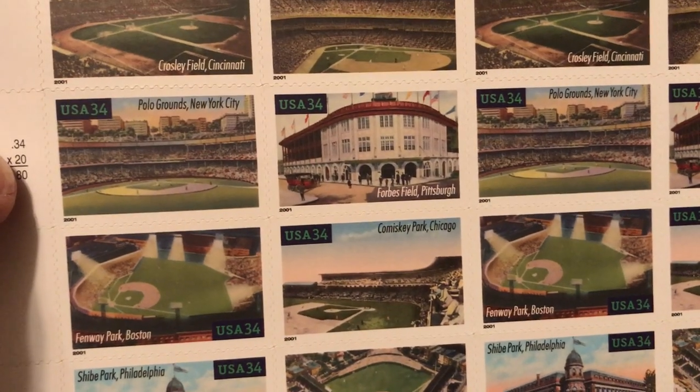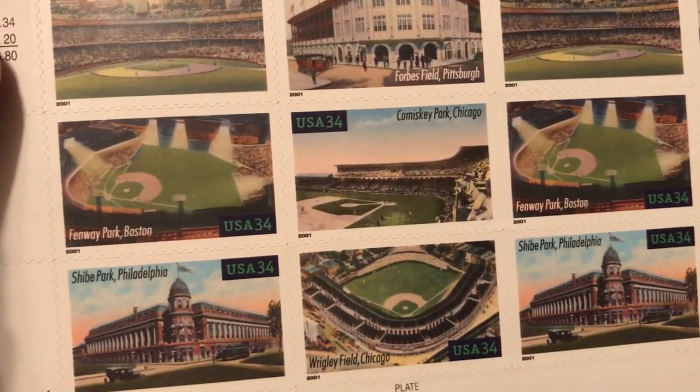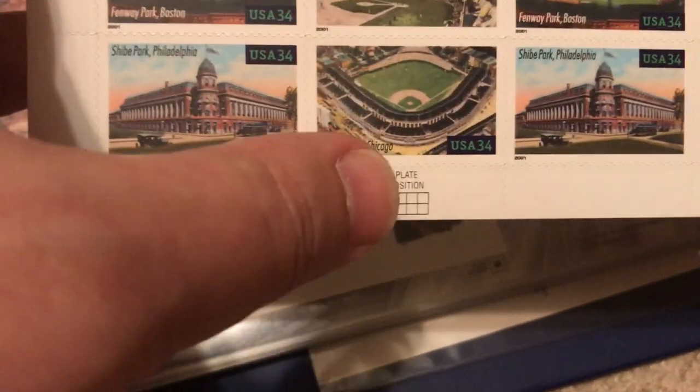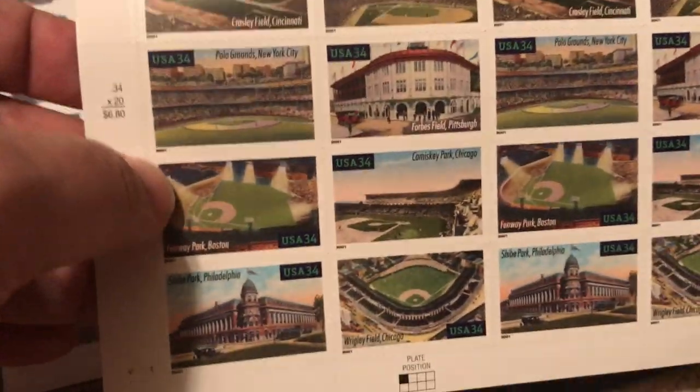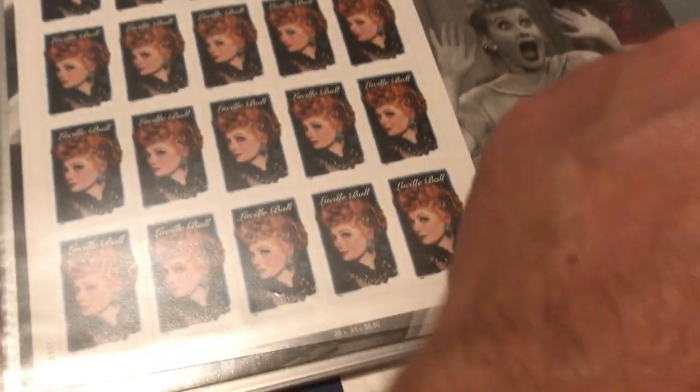Tiger Stadium, Detroit. Yankee Stadium. Forbes Field. Wrigley Field, of course. Fenway Park, of course. The two most famous ones in the set probably are Wrigley and Fenway. I really do like this set, and it has a little bit on the back about each one.